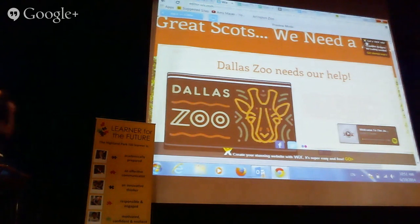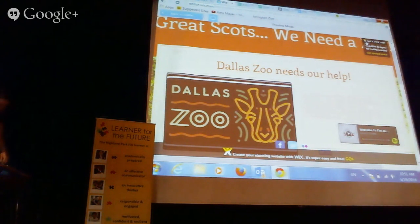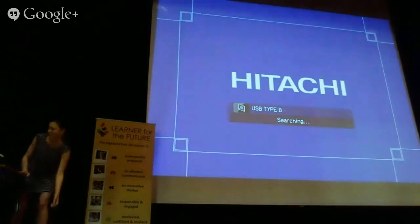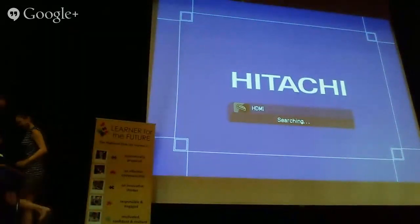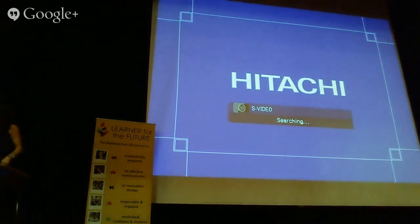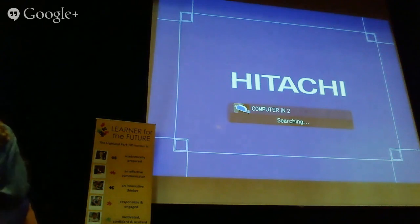Dallas Zoo will fund it totally. I'm really not sure where you're going to put it. I'm thinking in the park. We're going to build a really nice zoo. Up. Yes, up. The first multi-story zoo. The giraffes are on the very top floor, so they can have a lot of room for their necks.